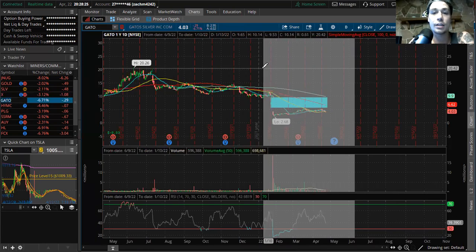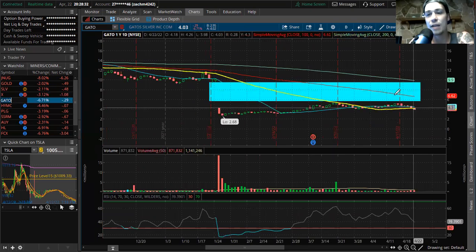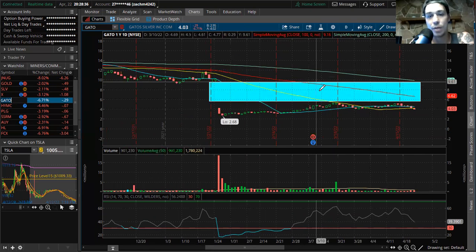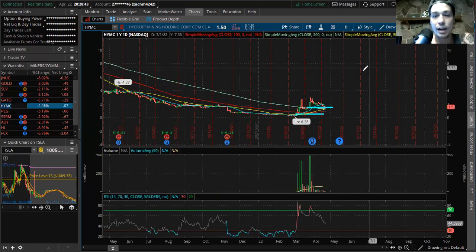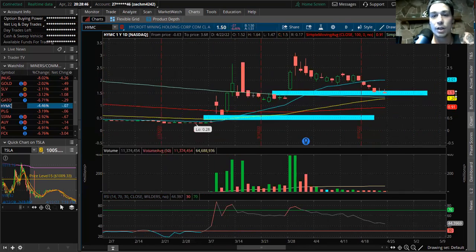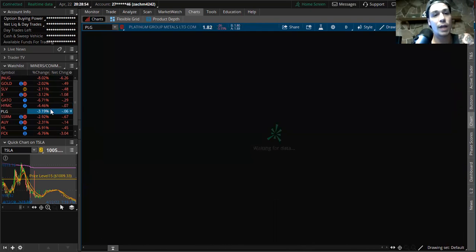GATO for silver. I really like this fat juicy gap right here. It's at $4 right now, and the gap up is to 9.50. So that's an amazing gap if you can get it to fill. But it's a very risky play. We have HYMC, and a lot of people have heard about this one because of the whole AMC deal. But this one has been on a watch list for people who were spotting the trends on mining companies and commodities, right? PLG is platinum.